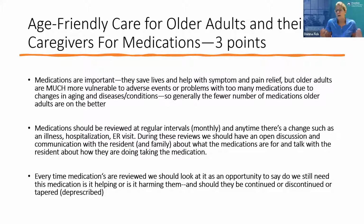Perhaps they're on too many medications, perhaps they're on 9 or 10, and it interferes with their ability to eat or to enjoy food. And then lastly, every time that medications are reviewed, we should look at it as an opportunity to say, do we still need this medication? Is it helping or is it harming? Should they be continued or should they be discontinued or tapered? We often refer to this discontinuation as deprescribing. So that might be a new word for you, deprescribing.